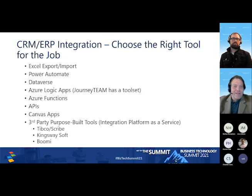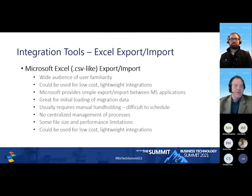APIs. Depending on the audience, this could be incredibly boring or just interesting. Canvas apps, if you've heard of them, great. You probably know about Canvas apps if you've spent much time in Microsoft recently, but they're kind of new on the scene. Then we'll talk about third-party tools that are general purpose tools as a group. We don't want to get into too much detail about them, but then we will go in depth on KingswaySoft as we get into our in-depth section near the end.